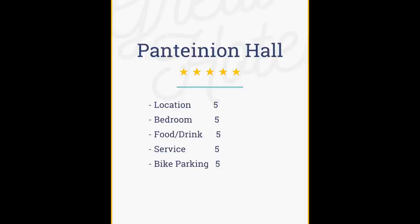Customer service, well, that really was outstanding and as always is important to us. Secure parking for the bikes was a must, and the location of the hall means the bikes were very safe and we could actually see them from our room. Our conclusion, a real diamond of a place and good value for money, which we wouldn't hesitate to return to.